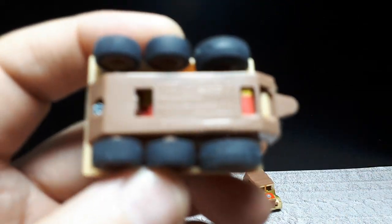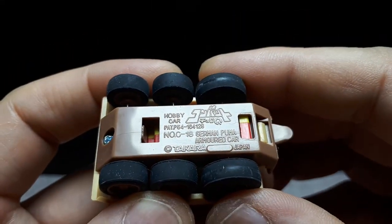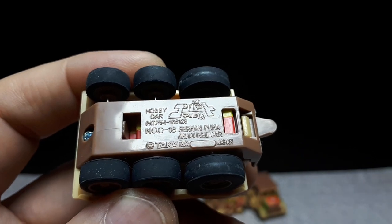Alright, so this is the 6x6. The question is, what is it? Does it say on the bottom? A Puma. Alright, so I'll be back.